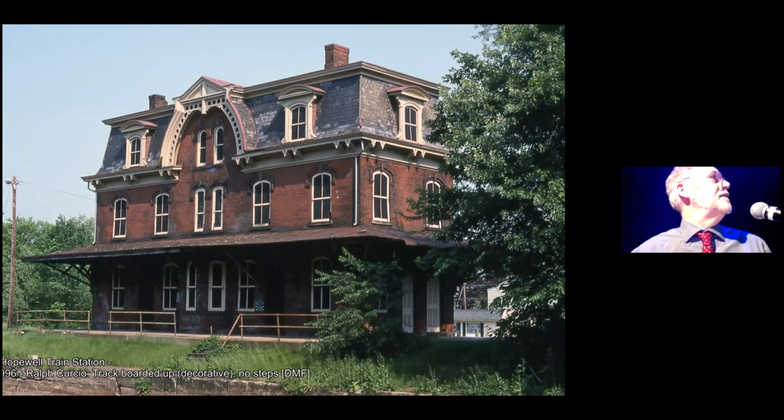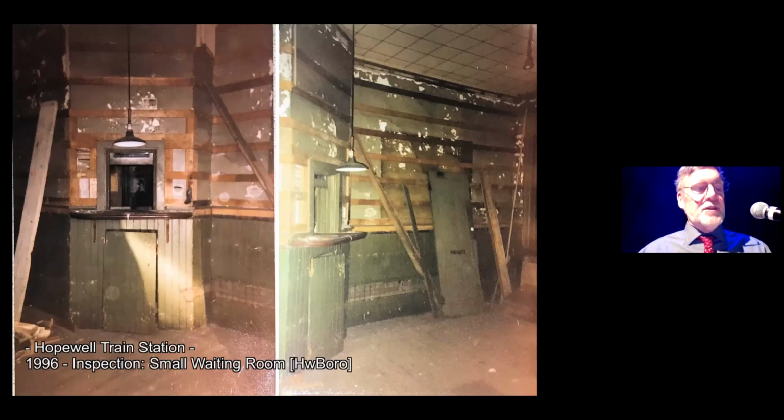Next slide. This is the downstairs inside. This is that small waiting room we talked about before. And here's the ticket window from the station master's office into the small waiting room. Pretty decrepit, but not totally hopeless, right? But speaking of totally hopeless, next slide.